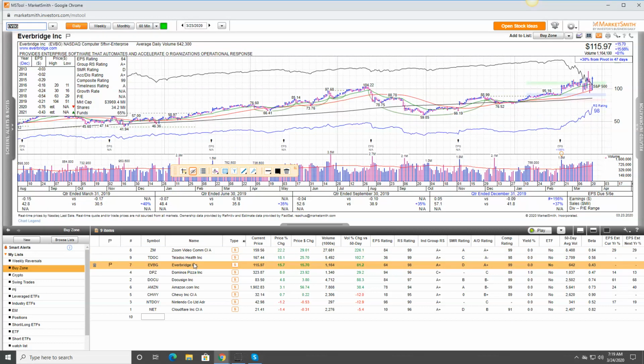Now, Everbridge, this is a stock that has shown tremendous relative strength. They help companies go online. They do a lot of things. But look at this relative strength line. I mean, it's outperforming the S&P 500 when the S&P 500, the black line, started declining. This thing never even broke its 50-day moving average.